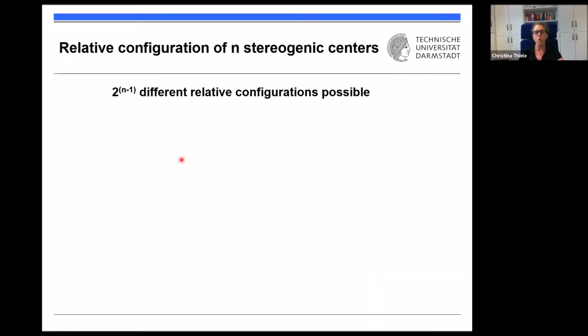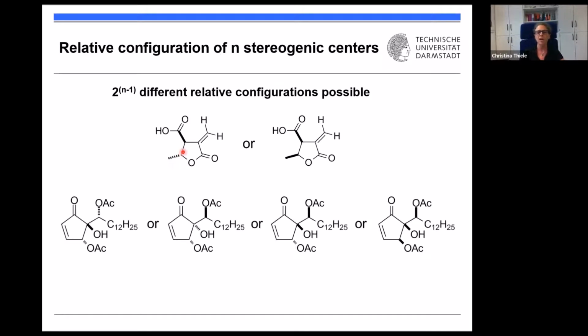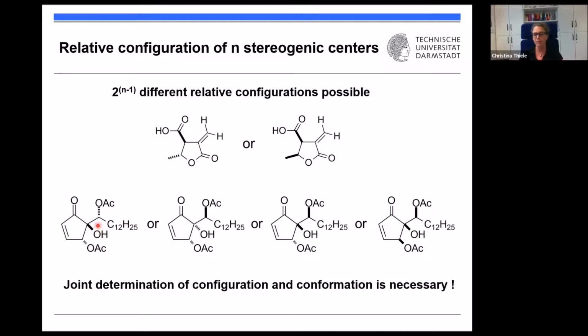So just as a reminder, the more stereogenic centers you have, the more complex your problem becomes. If you only have two stereogenic centers, you only have two relative configurations you want to discriminate. And the more stereogenic centers you have, the more different relative configurations you have and the more diastereoisomers you want to discriminate. Furthermore, if you then have rotatable bonds, for example, like here, this makes your determination of configuration more complicated. So the more stereogenic centers you have and the more flexibility you have, the more complicated your problem gets. So you always need to determine the configuration of stereogenic centers and the conformation of your compound together. So this is an interlinked problem.